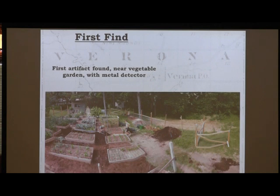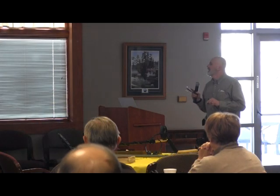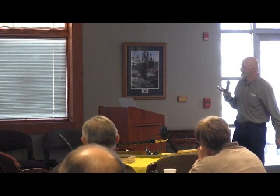So I started moving out further and further away from the house, and you can kind of see the house is way in the back here, and this is a garden shed up in here. The house is back there. And when I got to this tree here, is when I found this little brass wick adjuster from an oil well lamp, and it was buried 6 inches deep at the base of this tree.